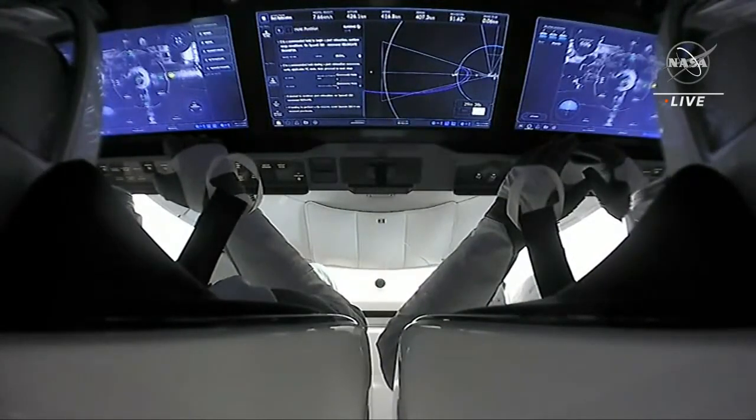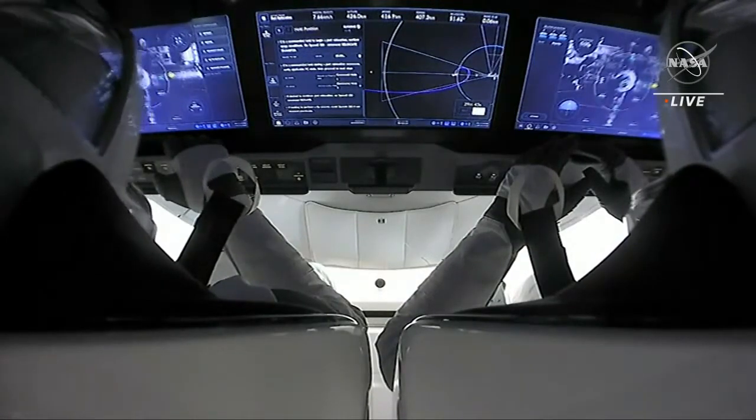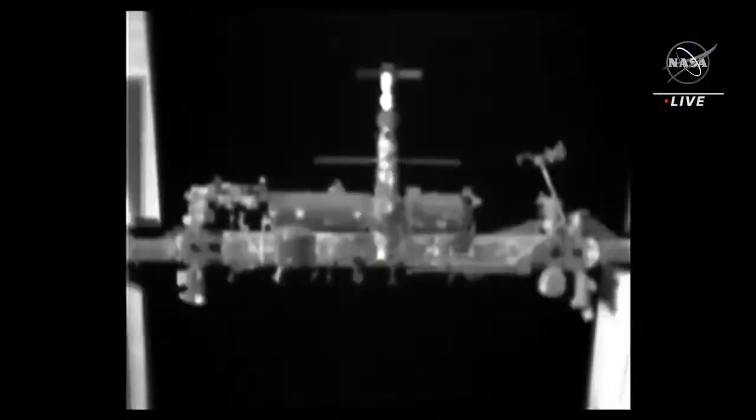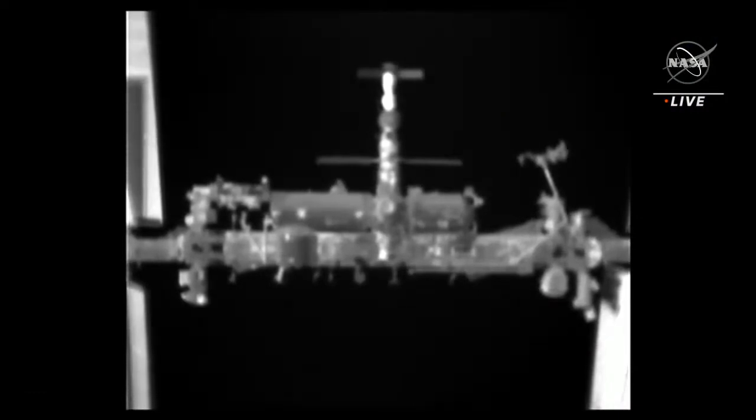Dragon, ground is go, and you have a go to command resume to approach waypoint 2. Commanding resume to approach waypoint 2. That's complete.